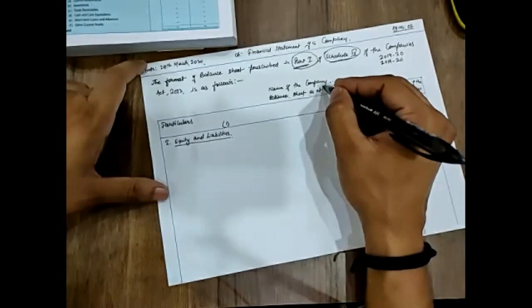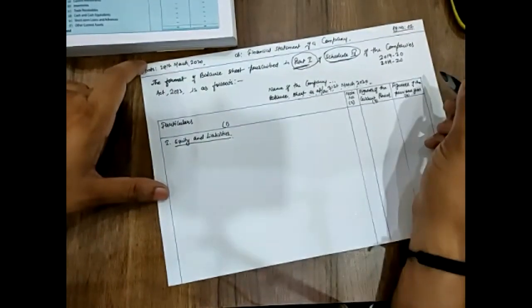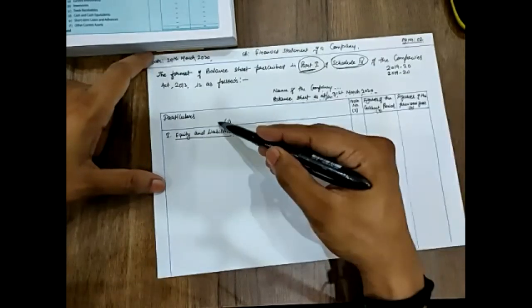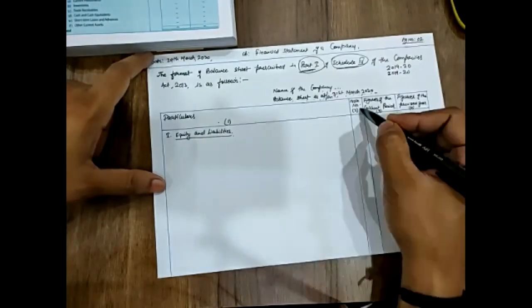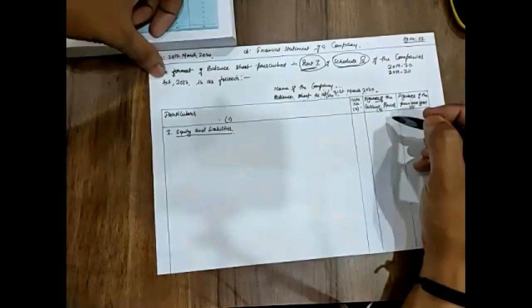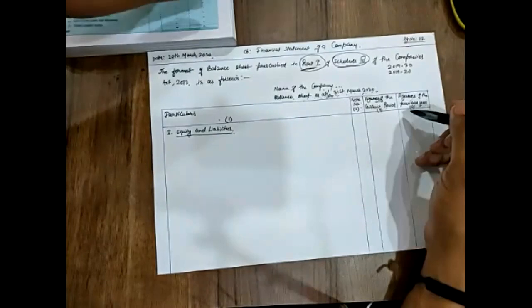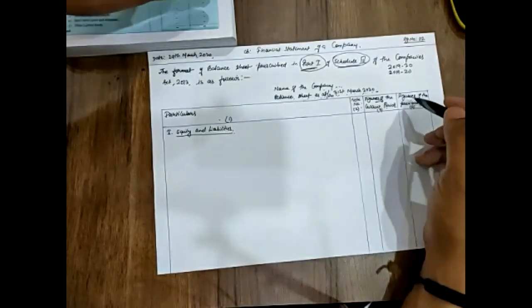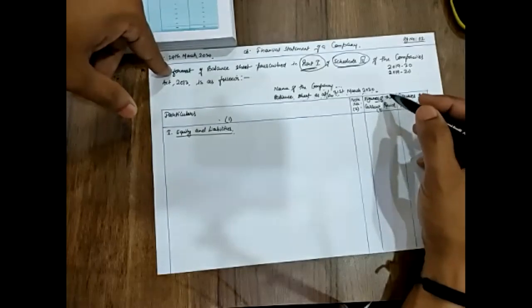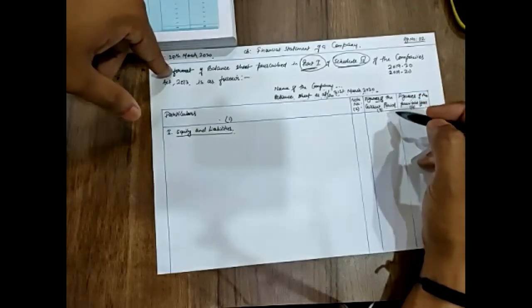After that, you will write the format: the first column is particulars. After that, notes number, figure of the current period, and figure of the previous year. Previously, in a balance sheet of a sole proprietorship, there is only one column of figures, that is figures of the current year. There is no separate column for two years. But in the case of company accounts, you need to write the figures of both years, previous year as well as current year. Always remember, the current year figure will come first, and afterwards the previous year figure.